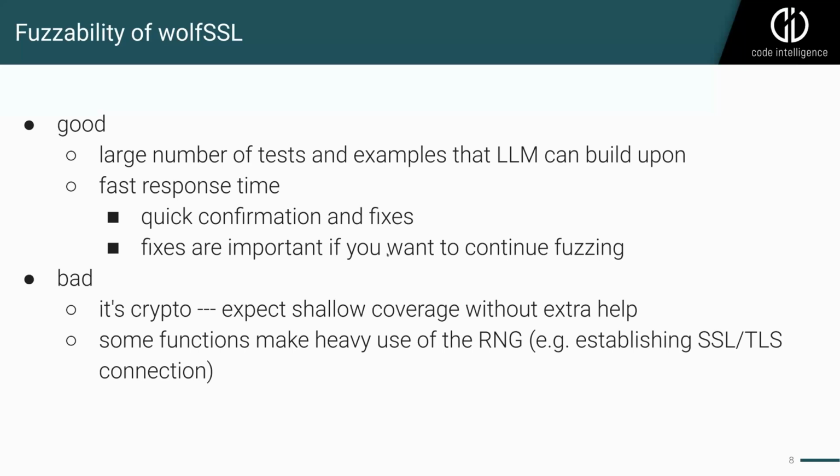so that you can keep on fuzzing. And that's very important, because once you find something, you don't want to fix it yourself and fuzz, when then wolfSSL fixes it differently, and then the new bugs that you find mightn't even be an issue anymore. So that's the good thing about wolfSSL for fuzzing.